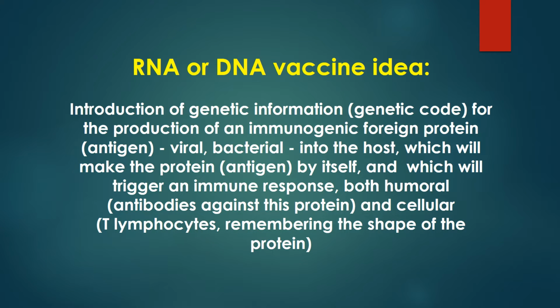For the last 30 plus years, scientists were thinking about nucleic acid vaccines. Instead of delivering viral or bacterial proteins, antigens, into the human body, they wanted to deliver information about the build of the protein, the antigen, information contained in our genetic code in nucleic acids. The problem was they didn't know how to do that. It's not an easy task. Scientific progress in the last few years has changed it. Now we know how to do that.